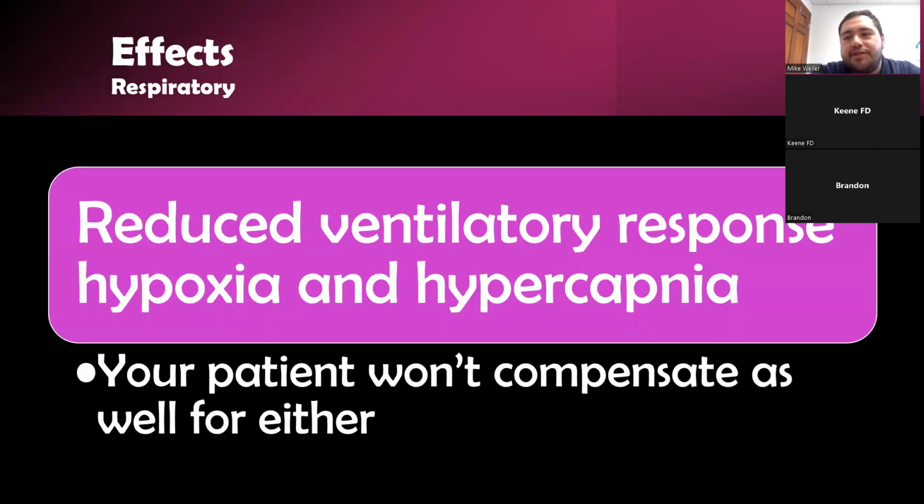However, it is going to reduce the person's ability to respond to hypoxia and hypercapnia. So if you have a patient who's hypoxic or hypercapnic, let's say they are having a COPD exacerbation or something like that, they're hypoxic and they've got all that carbon dioxide building up in their blood. Our patient isn't going to be able to compensate as well if we give them nitrous oxide. It's not going to be a great medication to give to somebody who's having respiratory distress.